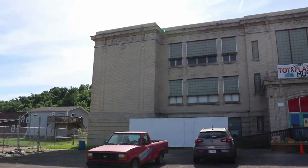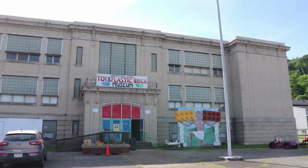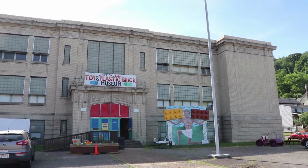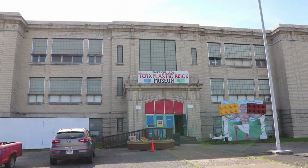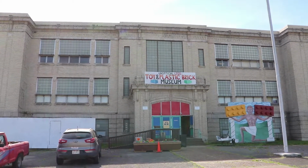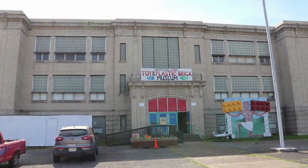It is in quite a grand building. Not sure what this might have been. Might have been a federal building possibly because of its design, or maybe a school. But yeah, look at that. The Unofficial Lego Toy and Plastic Brick Museum. I have a feeling this is going to be amazing.